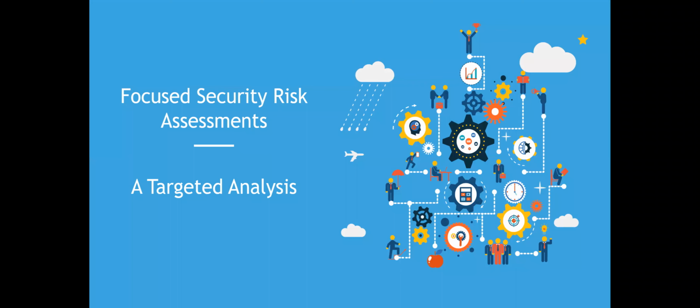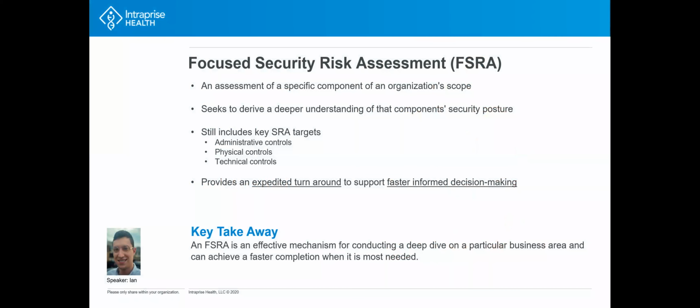Right, so Harrison provided a very good high-level overview of the conventional security risk assessment process. But today, we're going to delve into a particular subject we're excited to present that we're calling focused security risk assessments, a special application of the SRA process which provides a targeted analysis in specific situations. So a focused security risk assessment, or FSRA, is really an assessment of a specific component of an organization's scope. That might be a specific process, technology, or even an event that has occurred previously that will be evaluated after the fact. Ultimately, it seeks to derive a deeper understanding of that component's security posture, still examining those key SRA targets, including administrative, physical, and technical controls.